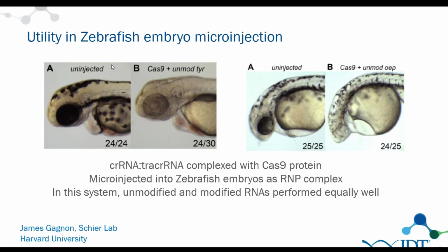You can also see that the number of embryos that were affected and transfected are given over here. And so here is the non-targeting CRISPR reagent and the targeting ones. And so the high incidence of animals show the expected phenotypes. So this is actually much higher than most publications will show you.